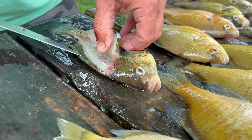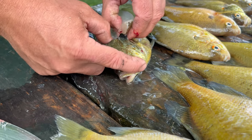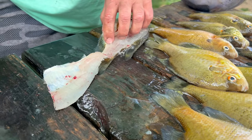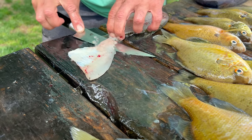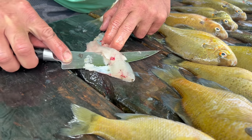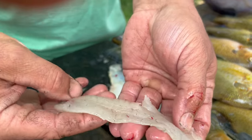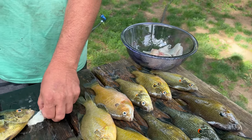Now, this next step is just the way I found the easiest, to just grab the skin and peel it back. That's the fastest way. And now the final step is just to fillet the meat off of the skin. And by leaving that little piece of skin attached, you usually have a handle, which I just cut through, but that's it. That's the perfect little fillet of bluegill. Yes.